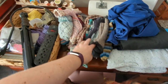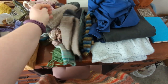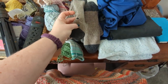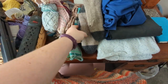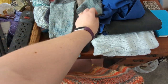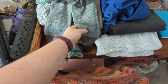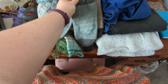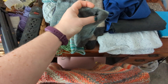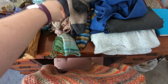Here's a bunch of socks that need repairs. Oh yeah, this one's got a snag in it. I need to close up that hole. This has got some holes in it. I think I need to, oh yeah, see, it's wearing out here. These might just have lived their lifespan. There's a hole in the heel. But things I need to deal with. Ends not woven in.